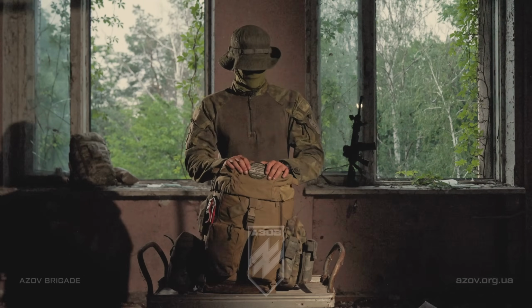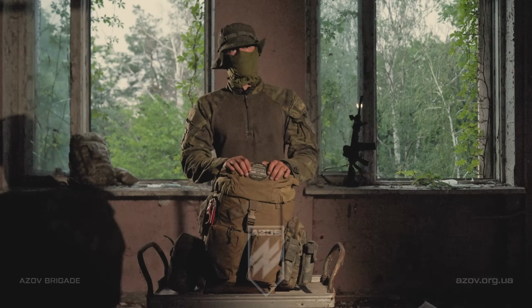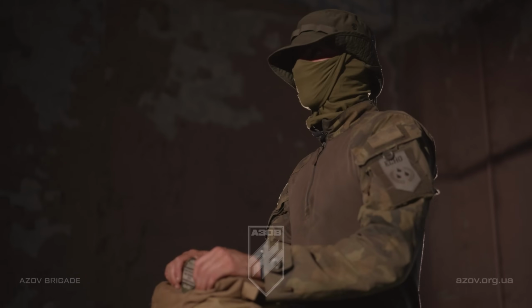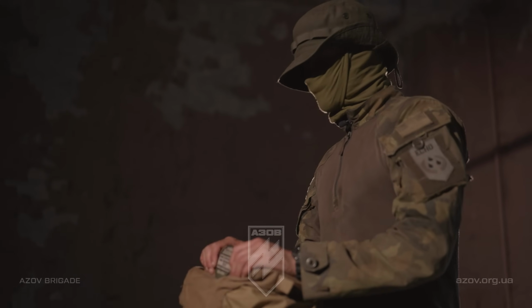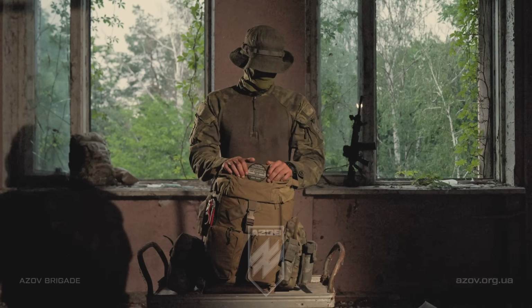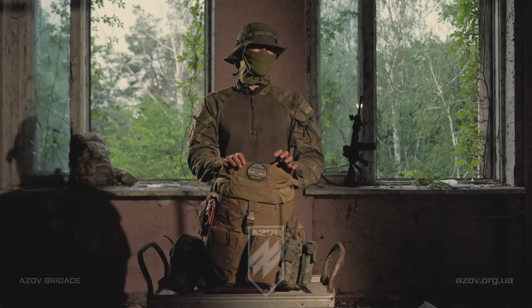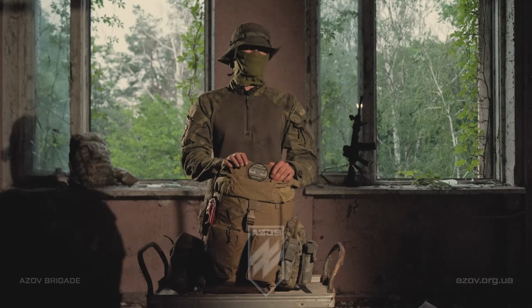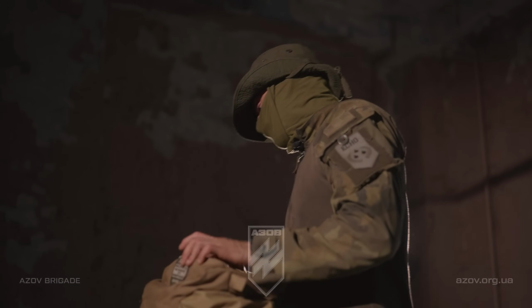Right guys, so I am one of the combat medics here at Azov International. I'm here to show you my medical bag. I've recently just come off a couple of missions myself, so forgive the state of the bag. Inside this is everything I need to treat 2 to 4 casualties on the field, depending on the severity of the wounds. This is my personal bag.